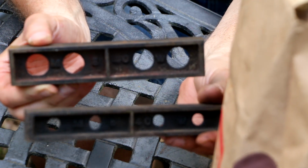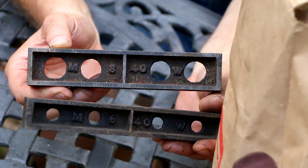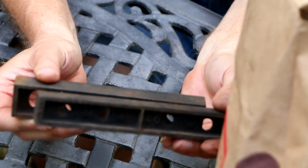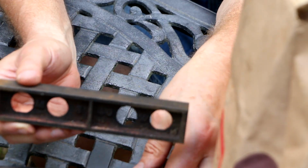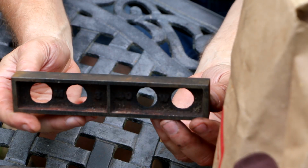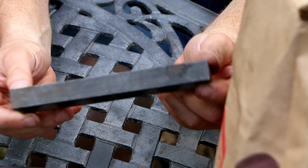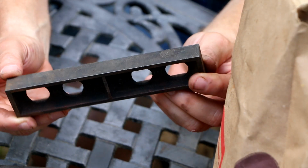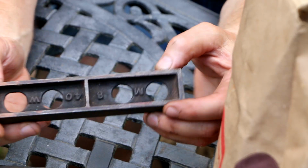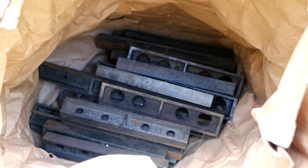I think if somebody wants to, they could use them just as rudimentary parallels the way they are, or, you know, they're cast iron. If you wanted to take the time, you could precision grind these. Judging from the tooling marks on them, it looks like these were just milled, but if somebody wanted to take them to the next level of accuracy, they could grind them. And as you can see, I got quite a few of them in there. Yeah, so I'm pretty happy with that. $60 for 27 cast iron parallels that look like they might be vintage.